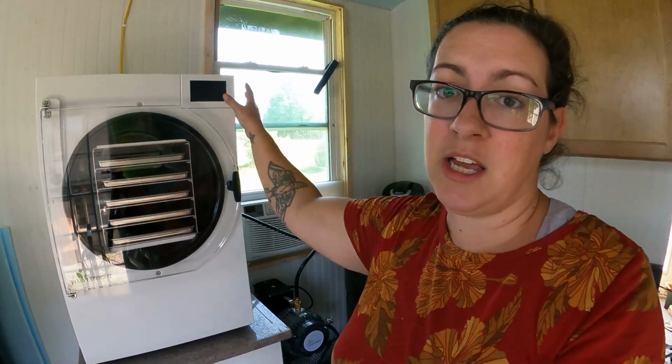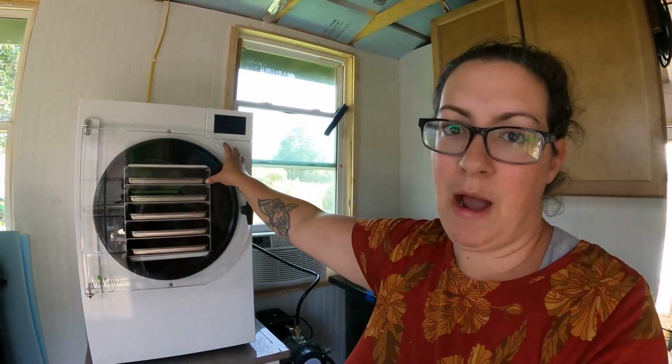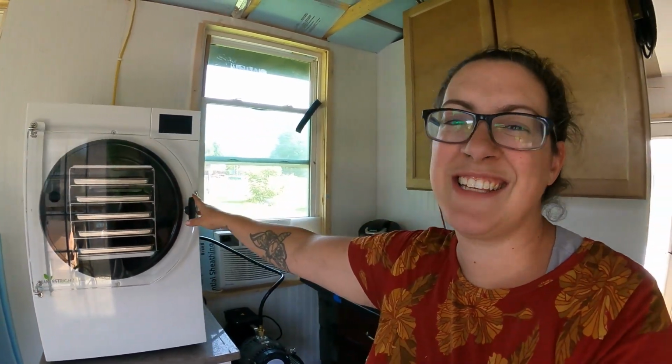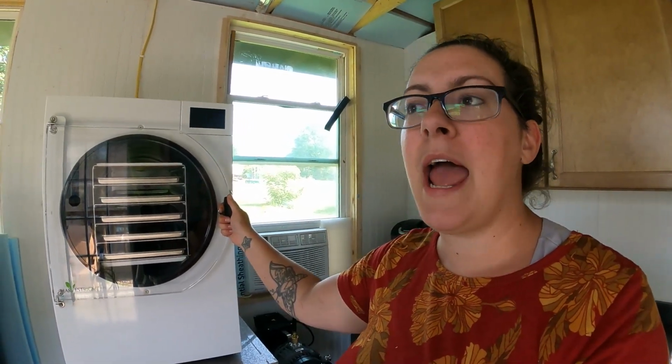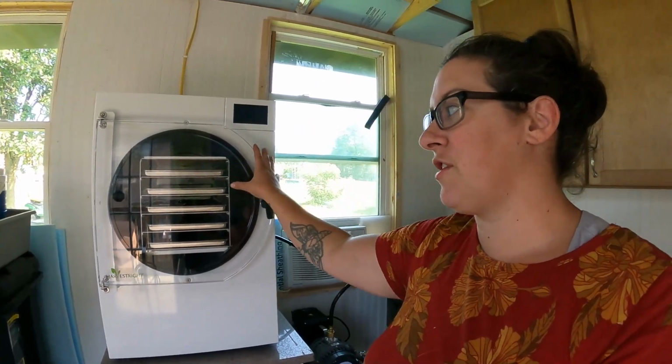That's because this thing kind of draws a lot of power. So in talking about the power that it can draw, it needs its own power source for sure, but so does things like your refrigerator. And so those will probably draw about the same amount of power. And the difference, this is kind of one of the things that sold me on a freeze dryer.